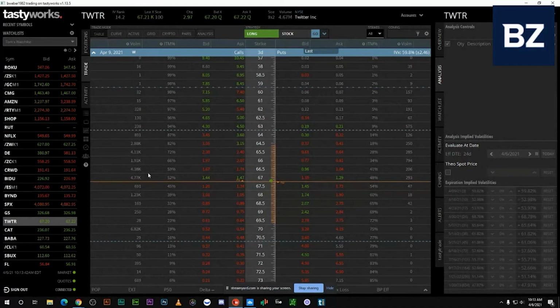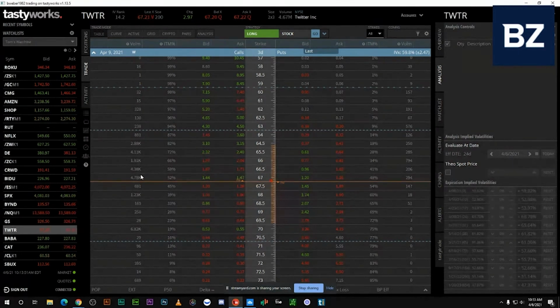All of these main strikes that you're looking at have a pretty good amount of volume. This is one of the things that you want to pay attention to when you're trying to find an option. The first thing you want to do is build your pool of stocks that you want to learn about. And you want to start scanning, and you want to have a list that you follow on a consistent basis. Twitter, obviously, is one of the bigger name stocks.